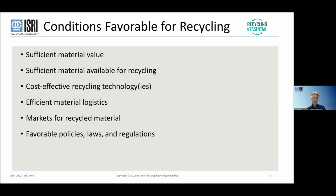So let's talk about some conditions favorable for recycling. And these may be common sense, but they're actually kind of hard to do in practice. Sufficient material value, having intrinsic value, and sufficient material available for recycling. Recycling is what I would call a high volume, low margin business. And because technology tends to be very expensive, there's a big incentive to put the most material you can through it to drive down unit costs. Then there are cost-effective recycling technologies, and I'll get into this later, which is somewhat related to how things are designed that get recycled. Efficient material logistics, some say that material logistics add up to about 50% of the cost associated with recycling. And then of course you have the value of the material that's getting recycled.